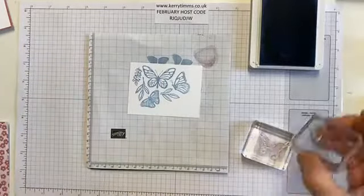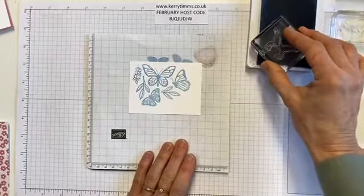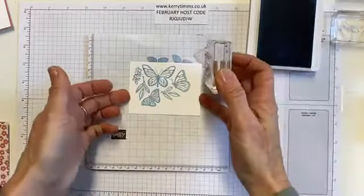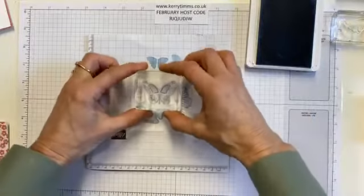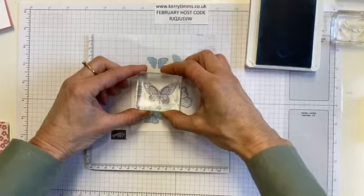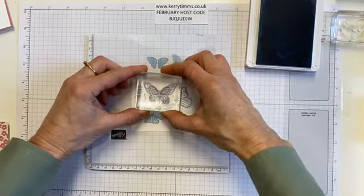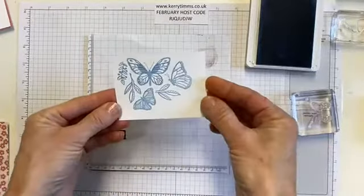Can you see how that's just coloured that in? And then this one here, I don't know whether to stamp it off or not. I think I'm not going to. I'm just going to leave it as it is, and just hover over as best I can and fill in that butterfly.